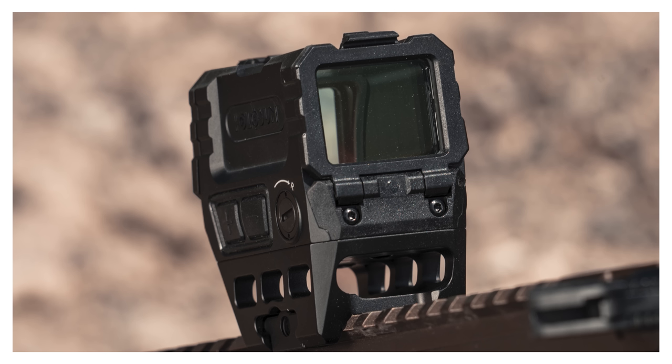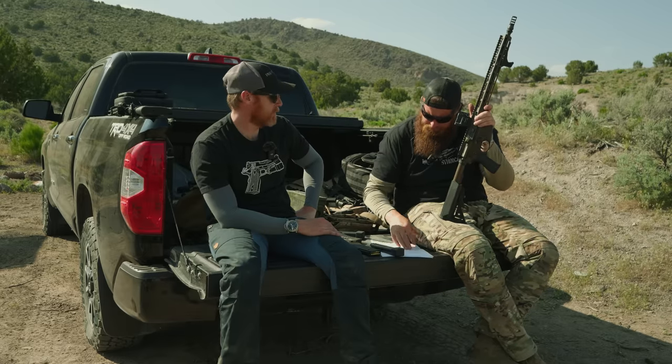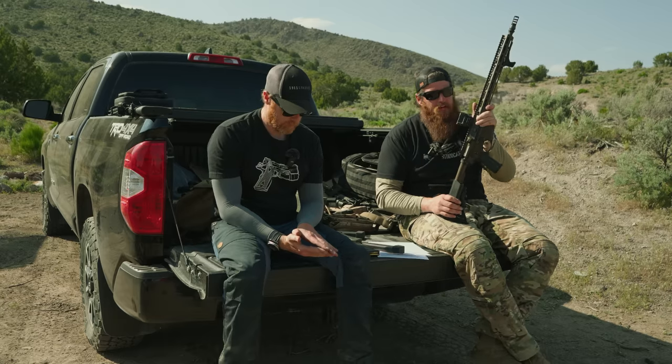The ones on my Sig, I've left those on. They're solid, they're causing no issues. The Aimpoint ones, they're a little dicey. A little dicey? Yeah. Well, I usually just tear them off.